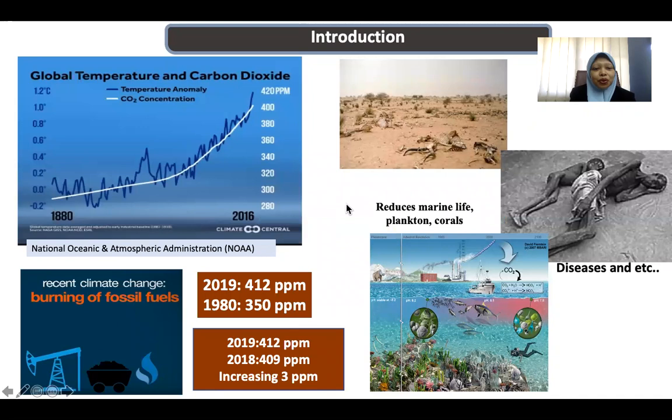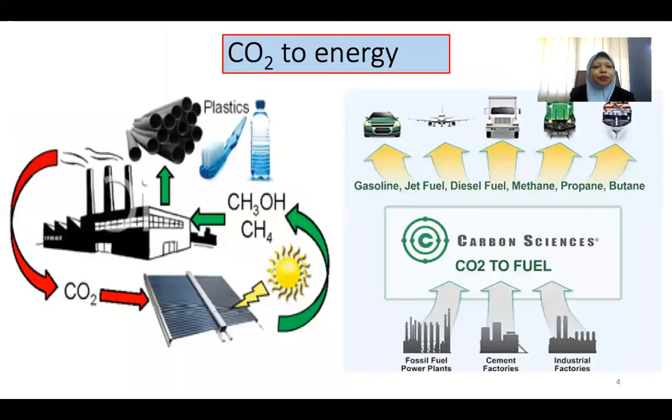So why we started doing this research is because, as you know, global warming is very problematic. Carbon dioxide concentration keeps increasing year by year, and it is believed to increase around 3 ppm per year. This creates so many problems, such as shown by these pictures, and there is an urgent need for us to reduce the carbon dioxide concentration in the air.